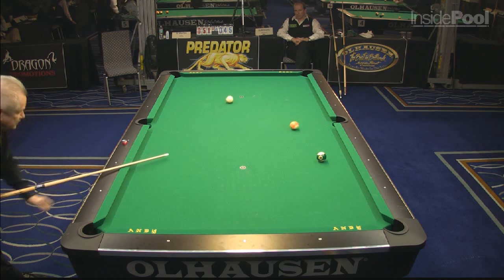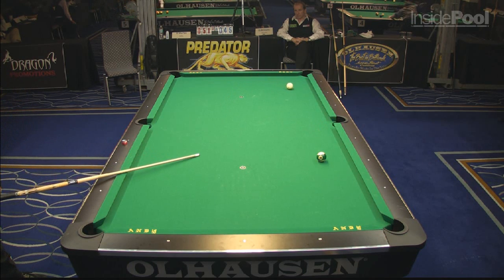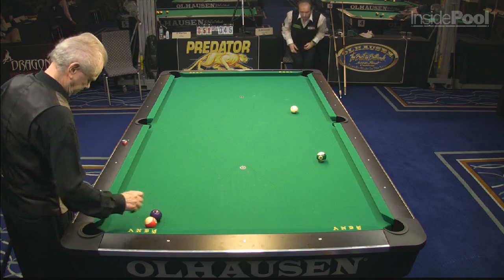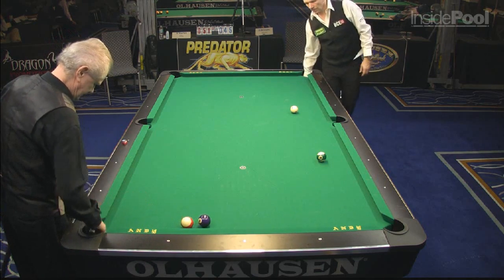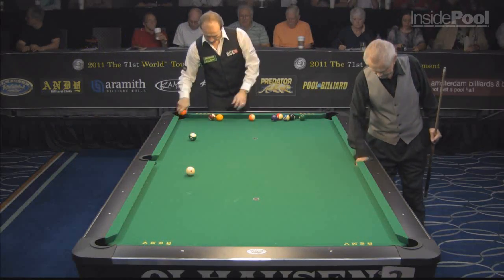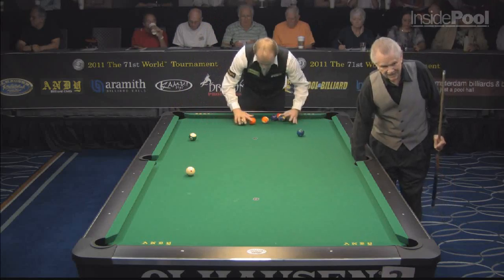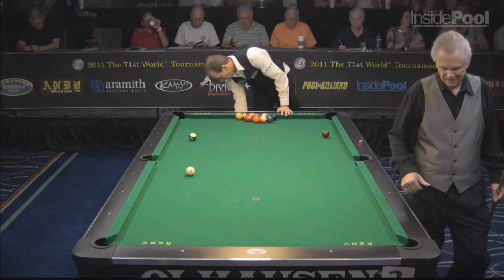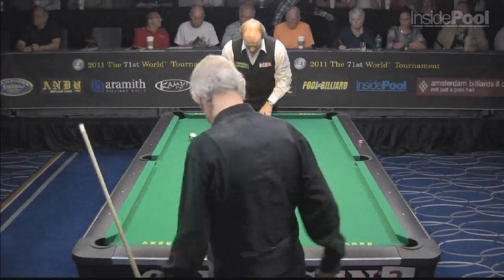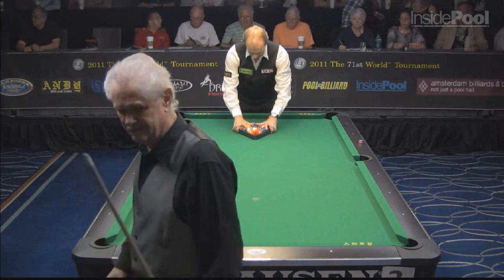I don't want to let this ball get away from me. Ooh. Wiped its feet on the way in, didn't it? He probably doesn't have quite the angle he'd like. Oh, he's a little straight again. You can see it. I think he can manage this. Yeah, I think what he's got to do is follow high and just follow it in.